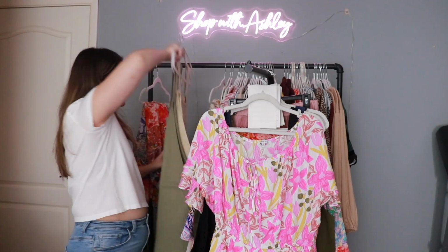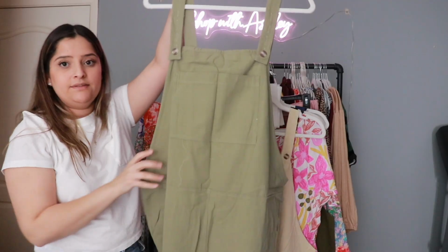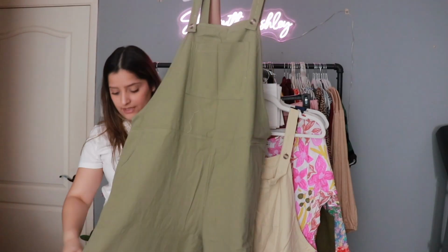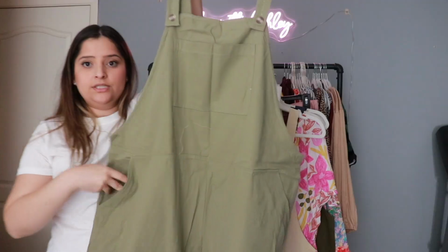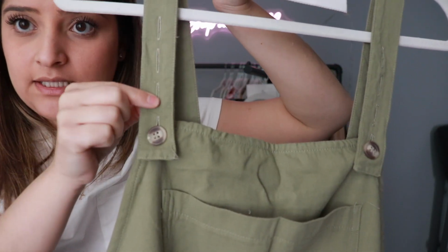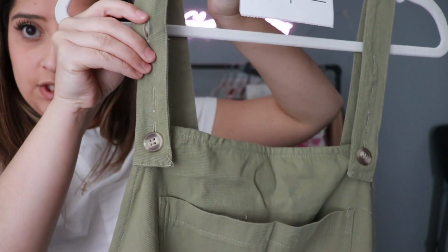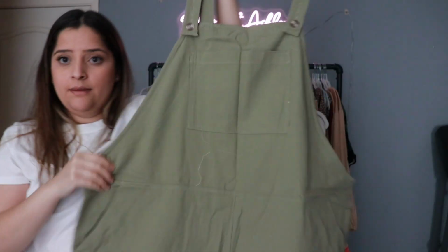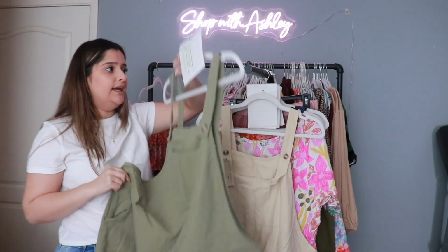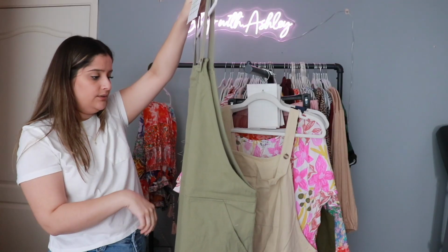And then last but not least, another jumpsuit. This jumpsuit, I believe, is going to do better than the other one. This is a wide leg, similar to the last one, but this one's really nice because it has all of these little, what's it called, adjusters where you can adjust the height. So because of that, I feel like it's going to do really well.